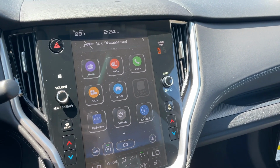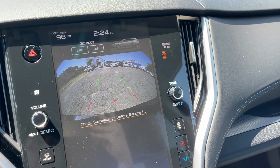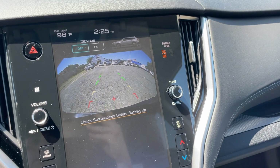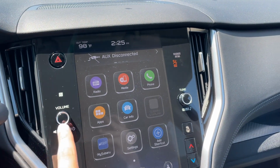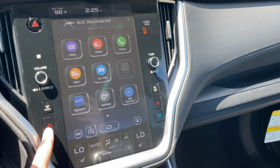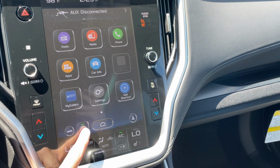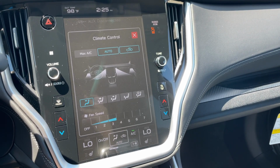Here is the backup camera. Resolution is not really the best. It's alright, but it is nice and wide. It does have the emergency light button right there, a volume knob and a tune knob, and it does have the temperature controls on the left and right for the passenger and driver. It does have engine shut-offs. When you come to a complete stop, the engine will turn off, and that's how you control the climates.